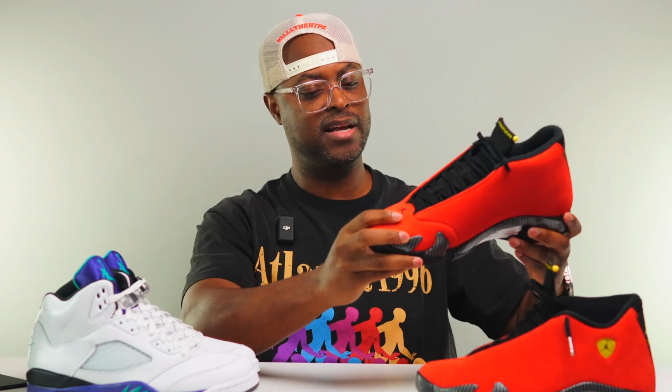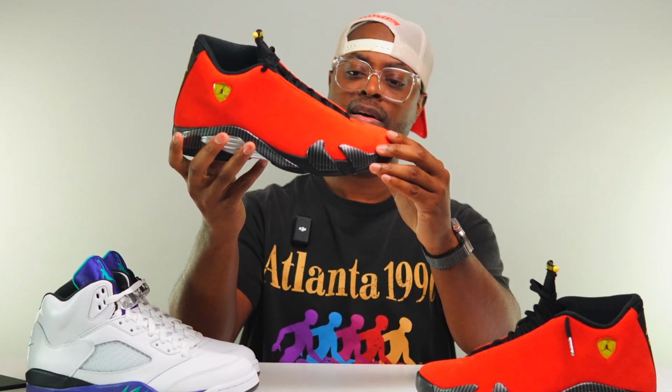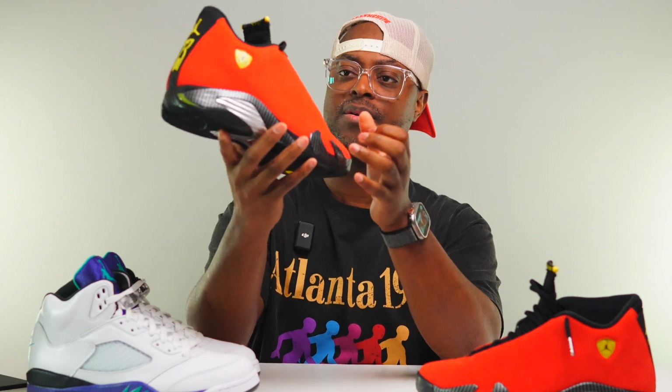Now, on the other model, I got the same quality control issues with both pieces being right there. Not a big deal, but if you're looking at it up close or put the camera on it like you guys have seen, that's the only problem that I've actually seen on the sneaker itself.